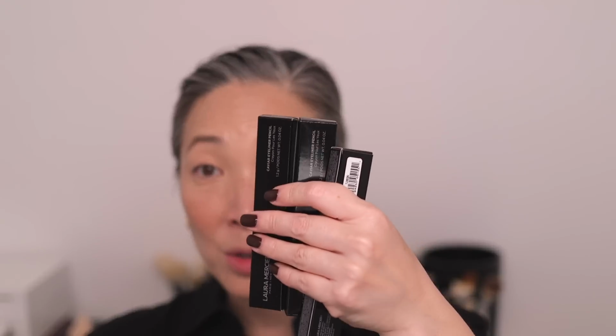Okay, let's move on to eyes. Like I said, I have the newly reformulated Laura Mercier Caviar eye sticks. I have a few of them here. I have, oh no, these are the eyeliners. Sorry, I get confused because the box for the eyeliners is bigger than the box for the caviar sticks, and I just have them mixed up in my head.